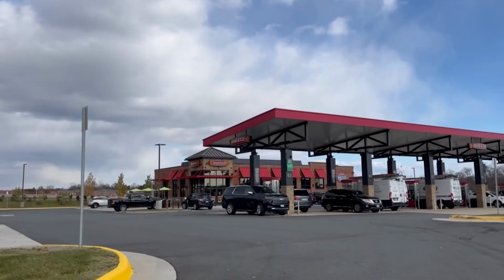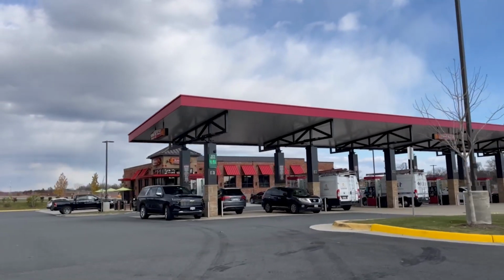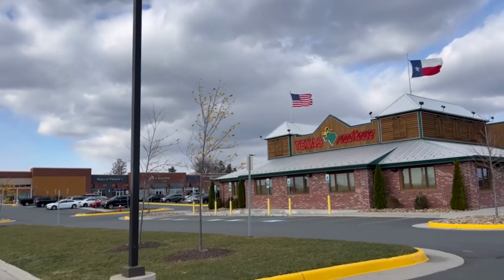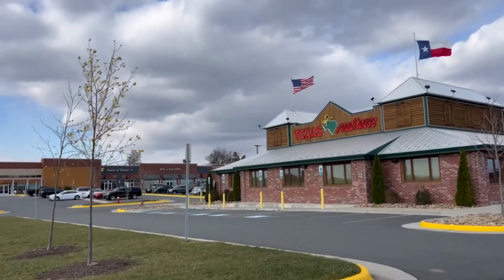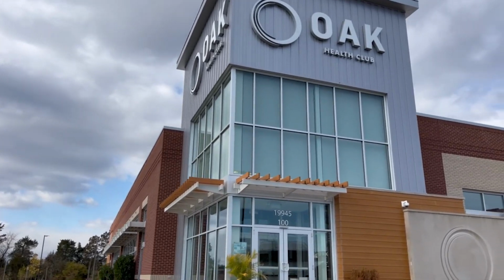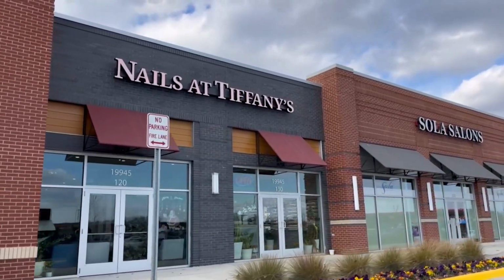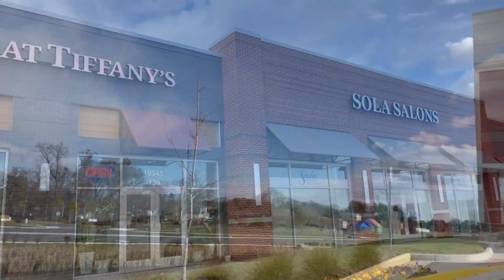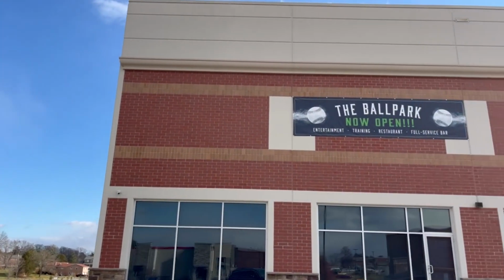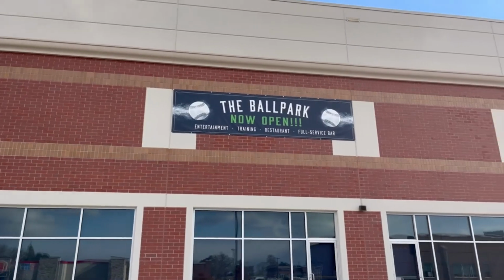There also wasn't much around here until the past few years, when development started happening north of Route 7 in this area. Now there's a shopping center just outside the neighborhood where you can find gas and a convenience store, salons, a fitness center, restaurants, and a really cool place called the Ballpark. It's an indoor baseball and softball entertainment venue. Just think Topgolf, but for baseball.